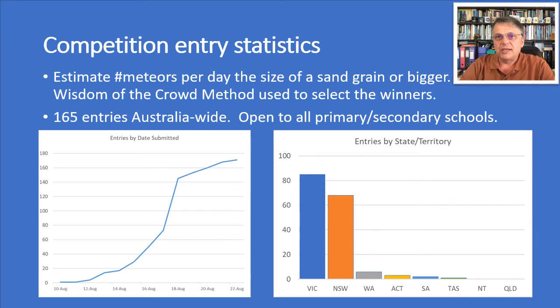And the winner was going to be taken as the so-called wisdom of the crowd method, so not necessarily the correct answer or the best known answer, but the one that's actually determined by the students themselves. And the beauty of this kind of competition is that you never really know the answer until you've got all the responses in from the survey, because the wisdom of the crowd method can vary a little bit over time.